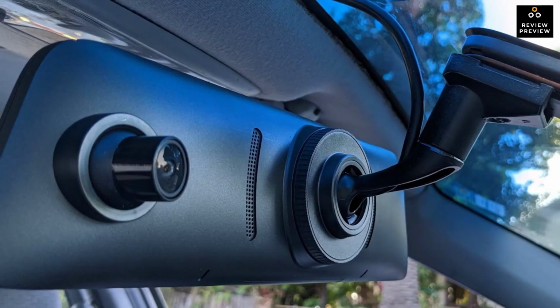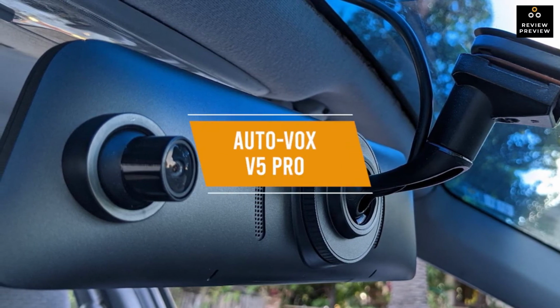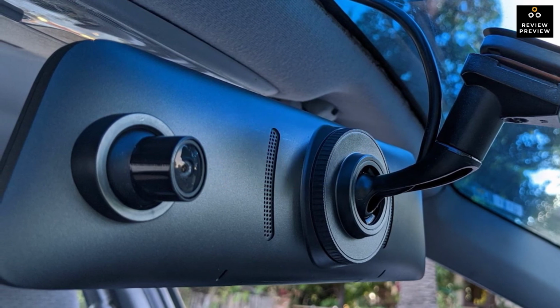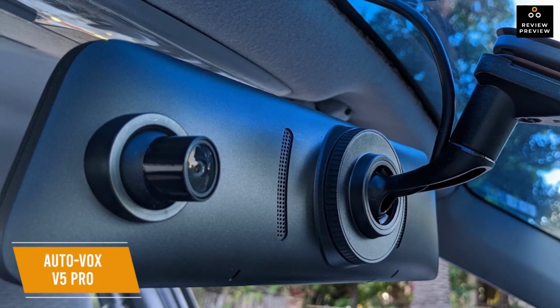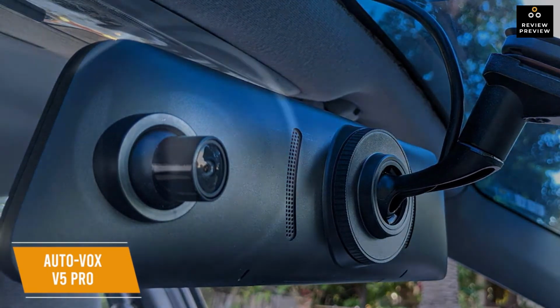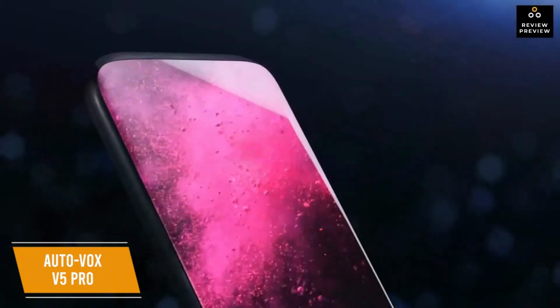If you're looking for a high-quality backup camera and dash cam combination, the $310 Auto-Vox V5 Pro might be your best option. It comes with the ability to see forward and backward to provide a smooth driving experience. You also get a space-saving and easily integrated design, high-quality video recording, and a user-friendly touchscreen interface with some useful features. It has an intuitive setup process, and the built-in brackets are the same size as existing license plate screws.